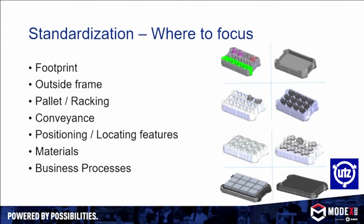So what do I mean when I talk about standardization? Here's an example. You can see in this case there's 8 individual trays with 8 unique components in this example here on the right hand side. But what you'll notice is that the transport tray that they're in is very much common. It has a common footprint, it has a common outside geometry, it has a common way of how it's indexed, how it's located in automation, how it's conveyed. And each one of those products actually is off the same tool with different inserts. But you can see when I say standardization, that's a standardized approach across families of parts within a given facility.